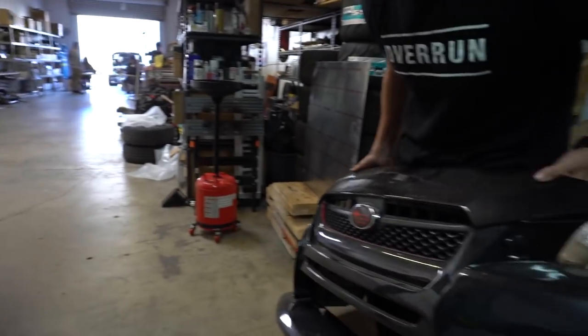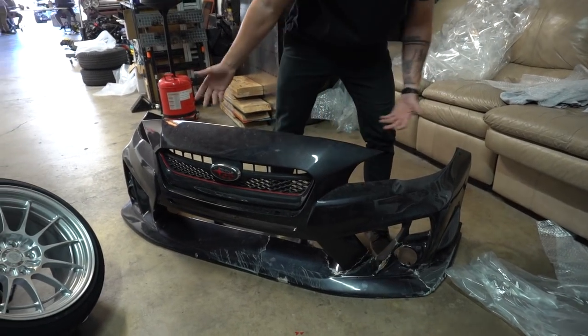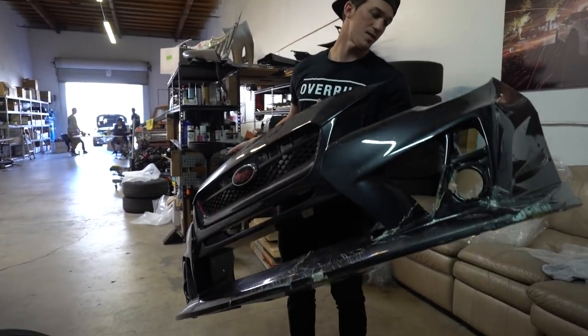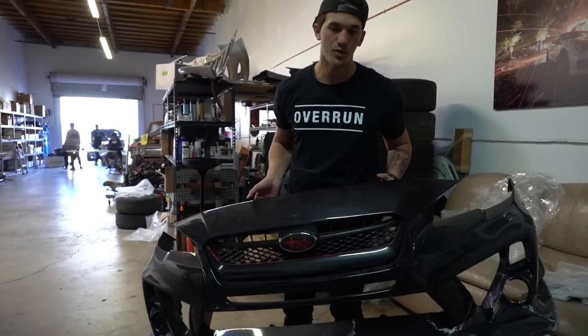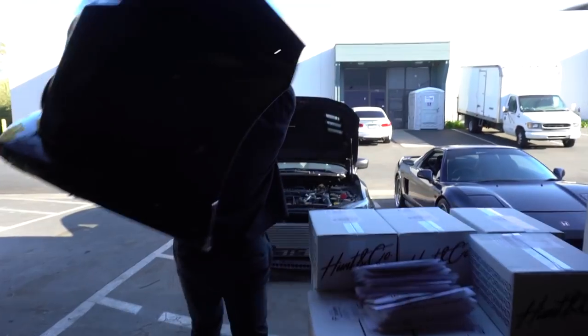It doesn't look good, but that's for a body shop to do. They would sand all this, bondo that up, and make it look good. But for purposes of being on the track, I'm just gonna leave it like this, and I didn't want to show up to Thermal with no front bumper on. So we did this, and it kind of worked out. So we're gonna go put this back on.